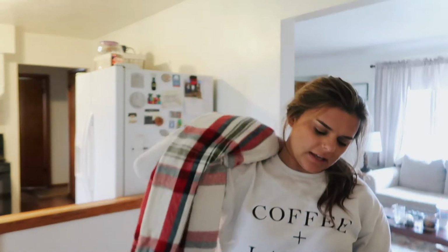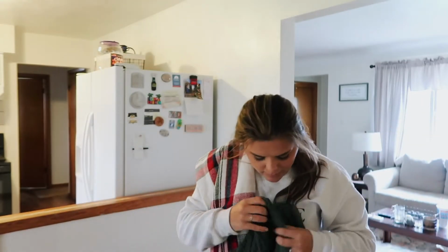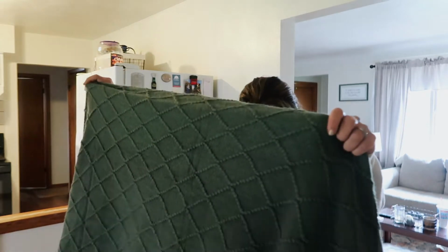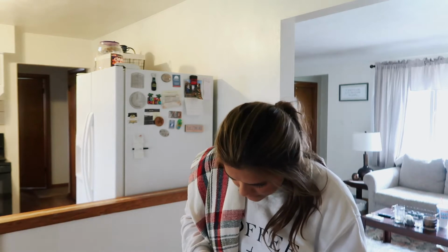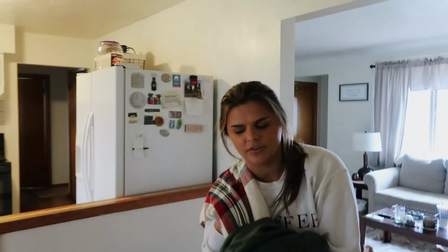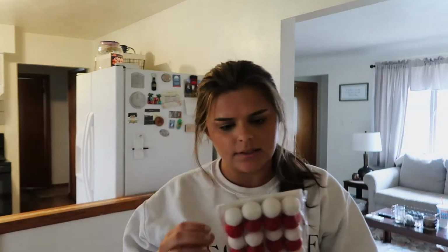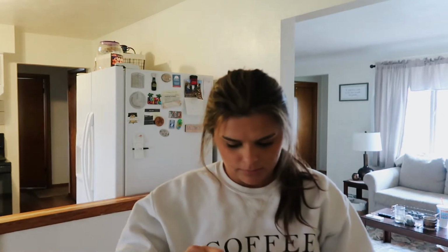So we've got this blanket and then this cozy knit blanket, which I'll be honest, I was gonna buy whether we used it for the mini session or not. It is huge, I think it's a 60 by 80. It's a very cozy green with a pattern on it, just one of those perfect knit blankets. Super excited for those. And then I got these little Christmas tree pom-pom things.